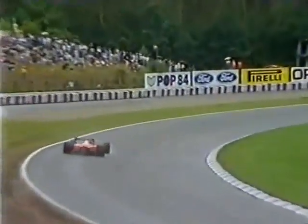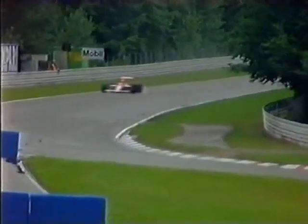Another absolutely immaculate drive. He won in San Marino, he won in Canada and Detroit, and then in the British Grand Prix. He was 2nd in Mexico, 2nd in France, failed to finish at Monaco, was disqualified in Brazil, his home Grand Prix, through absolutely no fault of his own. And he's making very, very sure of things here.